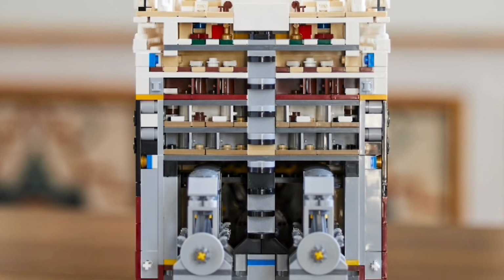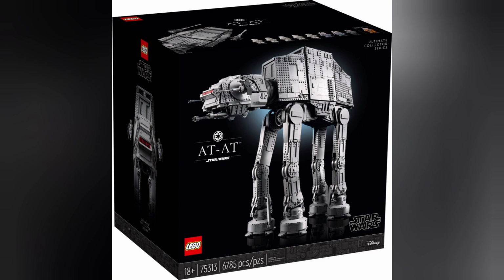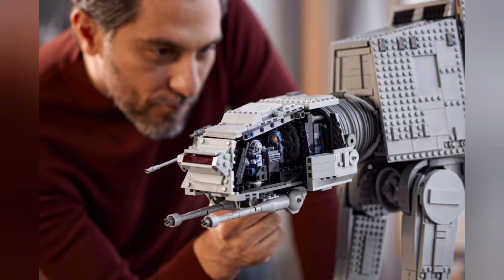Yes, it would indeed have pushed the part count and the price up, but look man, they launched the £750 8080 this year. People are willing to pay for it, and the 8080 has a full interior, so it's definitely possible in the Titanic at this scale.